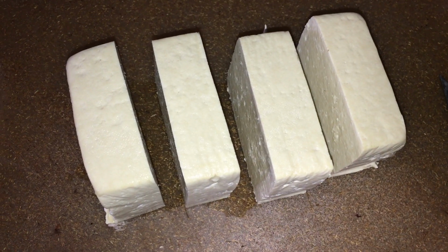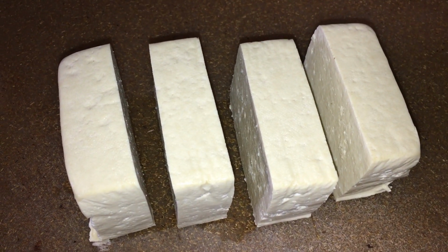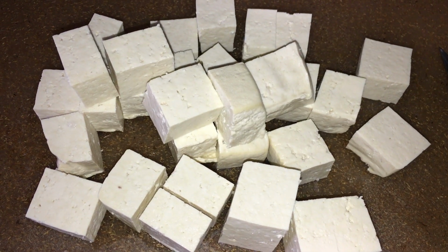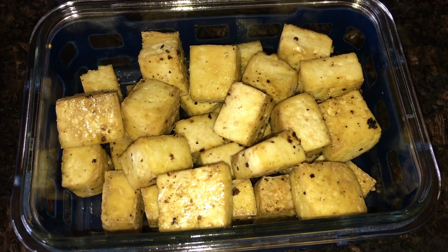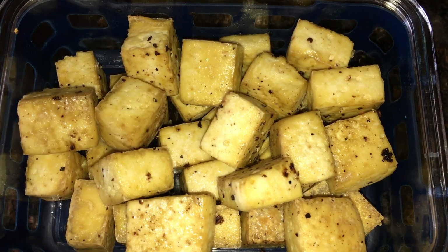So I usually just take the block, I will cut it into 4s, and then I will just basically cube it up. Very simple, keeping it very simple this week. And then I will just lay it on one of my baking sheets. I reuse the baking sheets from the other veggies. I can just keep reusing the same ones, and I will just put some salt and pepper on top and some avocado oil and throw it in the oven and cook it until it is nice and browned.